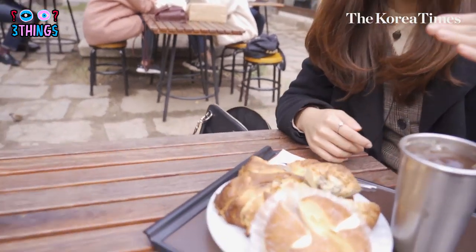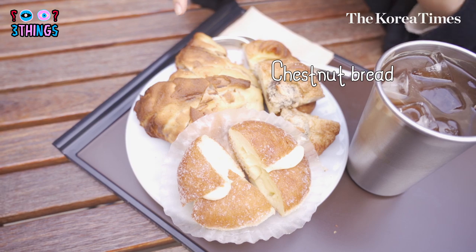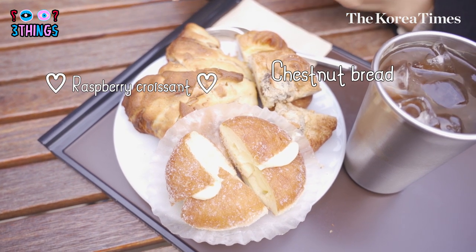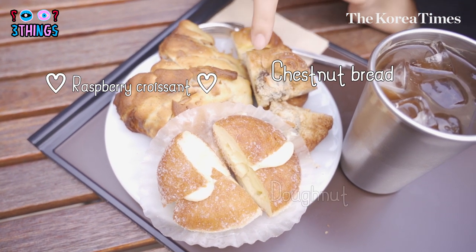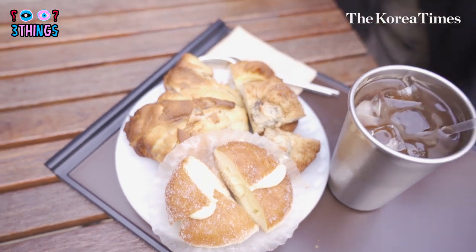So we selected 3 different breads, so let me explain. The first one is chestnut, which is really famous in fall, and the second one is raspberry croissant, and I'm really looking forward to it. And the last one is Korean traditional bread, donuts, and there's special cream on it. Yay! I really want to try all 3 of them. Let's try.